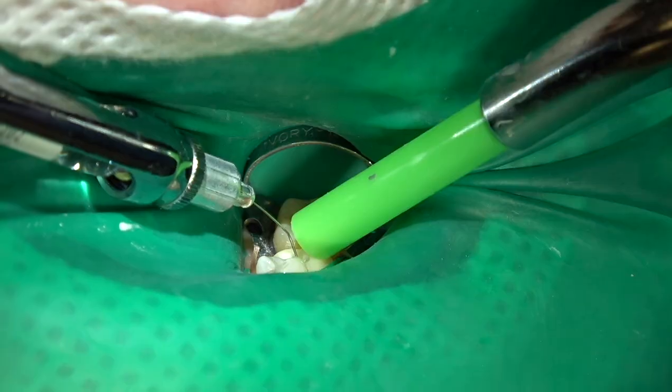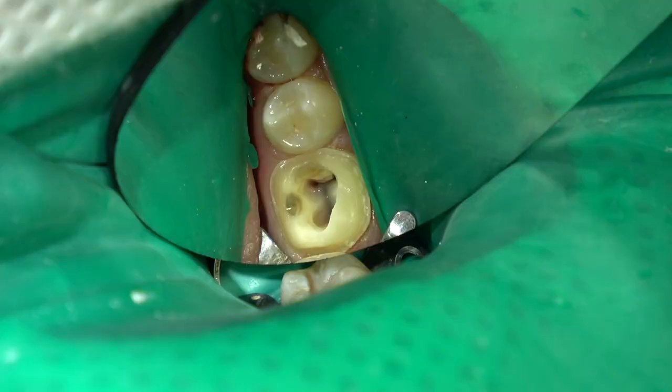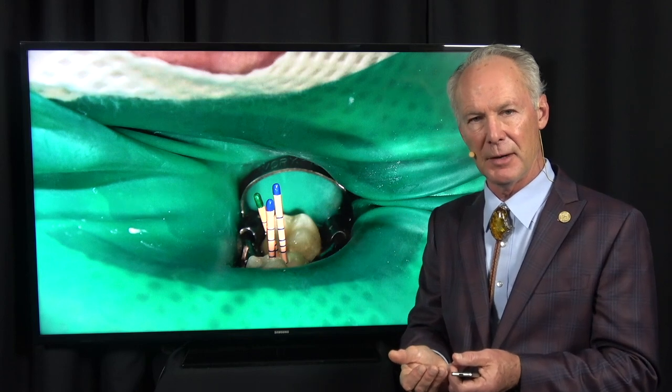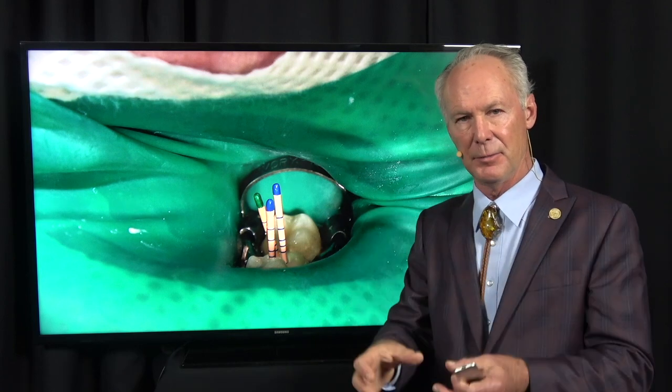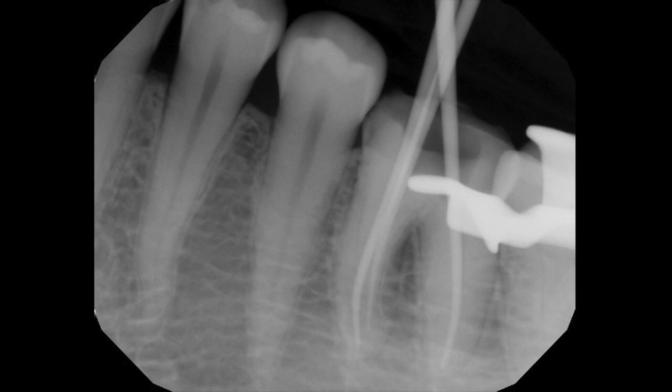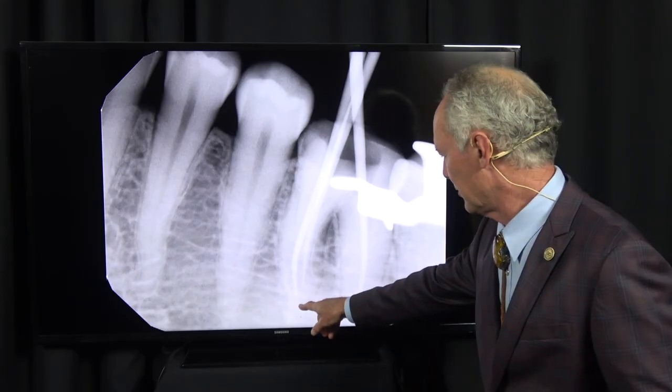Why do you want the coronal part of the canal to be opened up? Number one, it holds the sodium hypochlorite like it's in a little pool or glass. And number two, it allows the smaller files to go to depth because they're not being bound by the coronal part of the canal. So we're going to take our trial file. You see, these are right on the money.